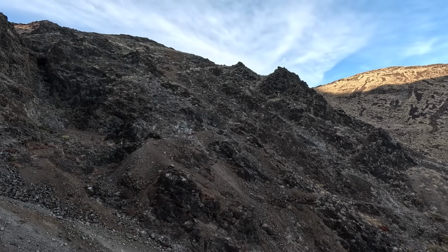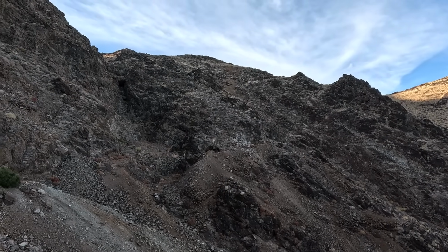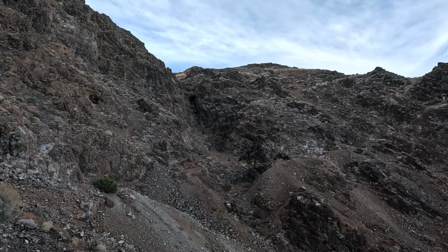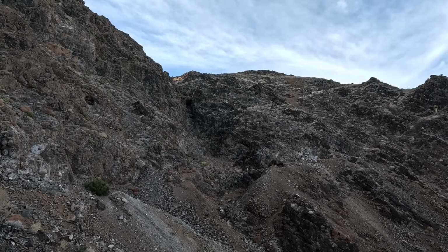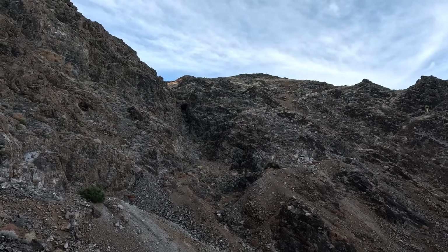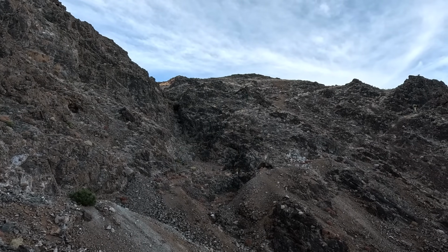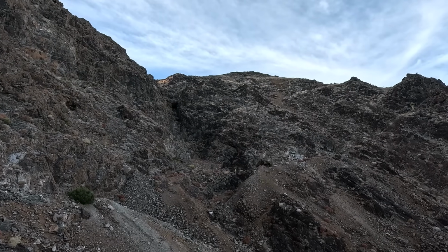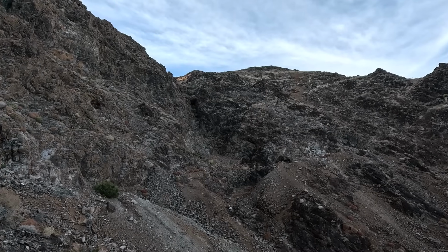but definitely this is the most extensive mine, definitely in this area. I didn't realize how many thousands of feet of workings there actually were here, but I spent a solid 2.5, maybe 3 hours underground, and there's a lot more that I haven't seen. So yeah, that'll be the end of this video.